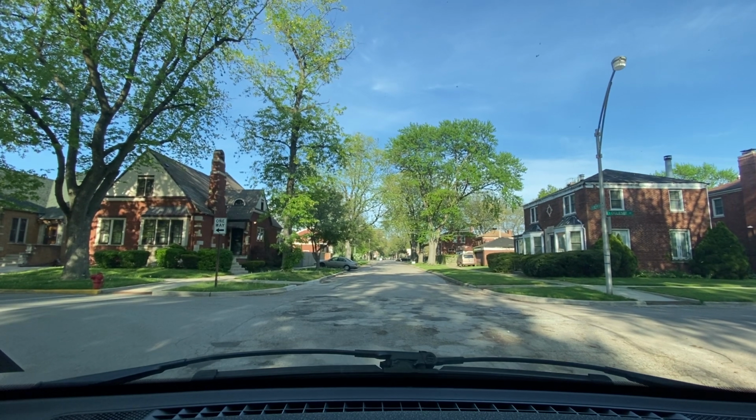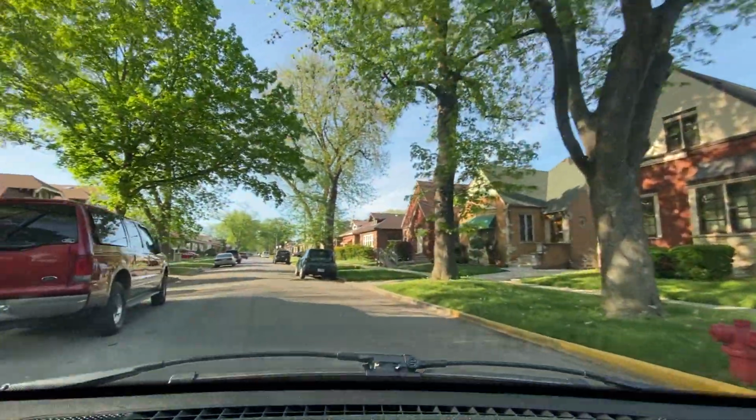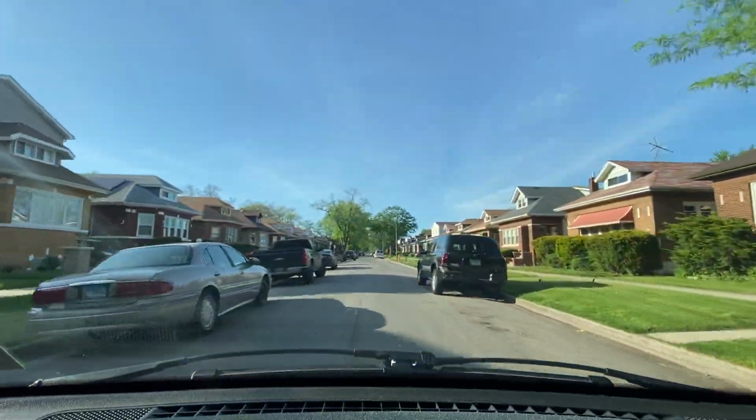Oglesby, whatever that is. 82nd and Oglesby. Somebody's mad at me right now. They're like, Tune, that's not how you say it. You can feel free to help me pronounce it in the comment section.